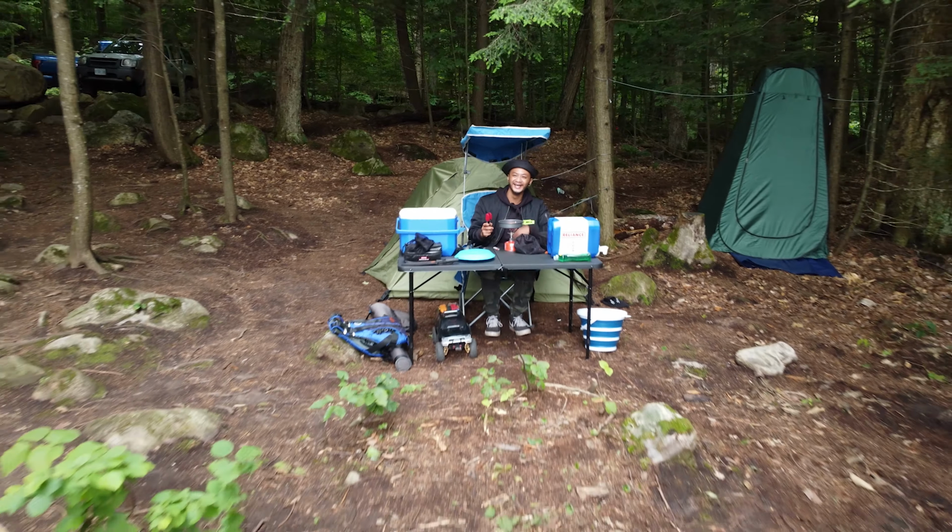Just packed everything up. Make sure you leave nothing behind. No garbage, no trash. We found a lot of trash at this site before, so we cleaned most of it up. I think we got it all.